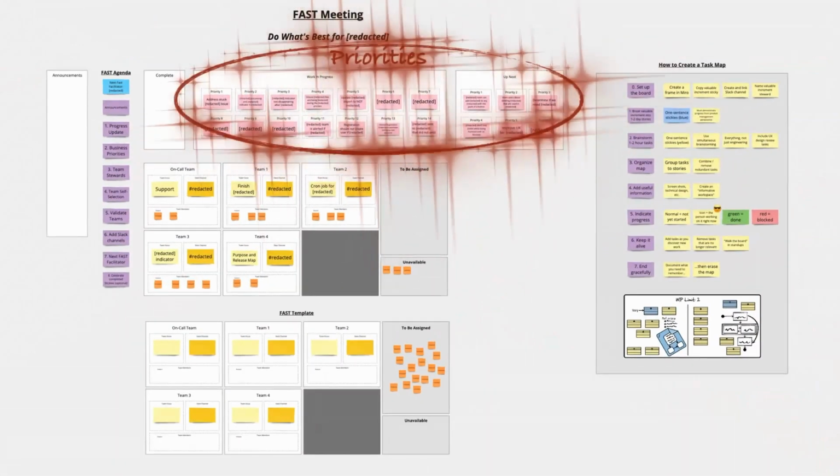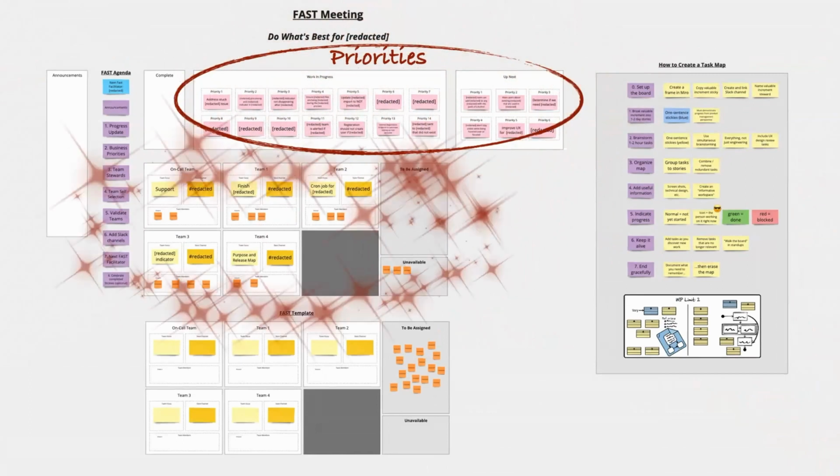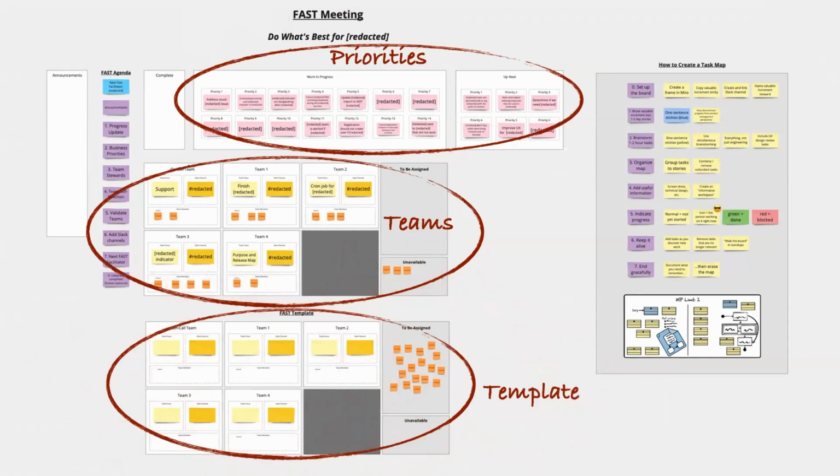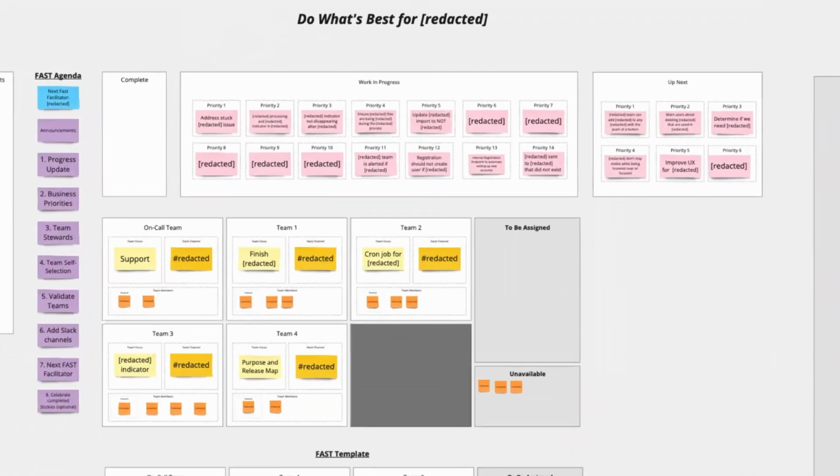At the top, we've got our business priorities. In the middle, the teams, and at the bottom, it's just a template that we copy because we choose our teams from scratch every time we have the fast meeting. The rest of the items are just instructions. On the left, those purple stickies are the fast agenda. On the right, some instructions for how to create a task map. So let's go ahead and zoom in a bit closer.